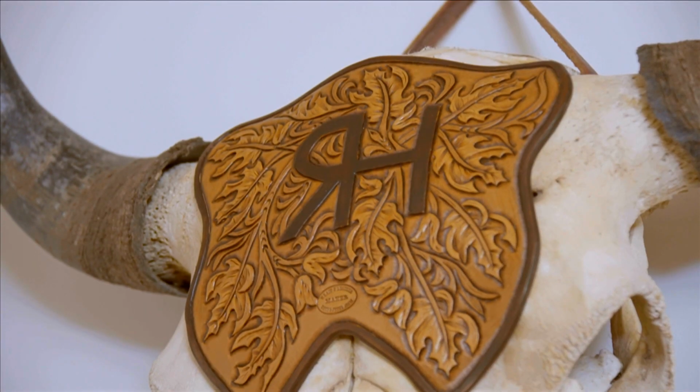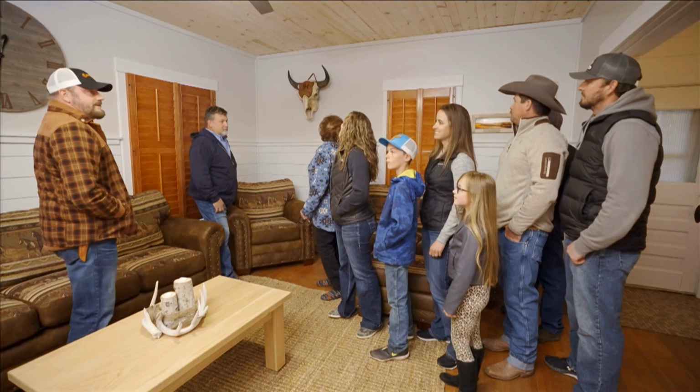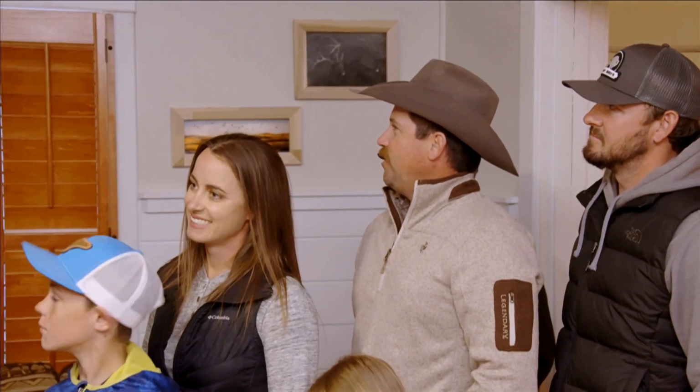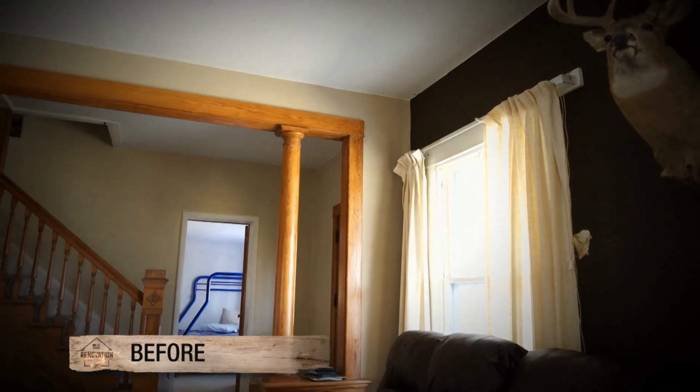Isn't that cool? Look up here on the wall. We got a special gift, and that comes from You Lazy U Leather Shop and Seth and our friend Jenna Adams, who made this for us and presented it to us today. And I am flabbergasted. That is just the ultimate statement on this room.